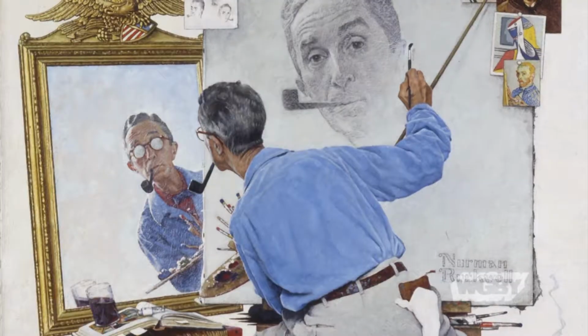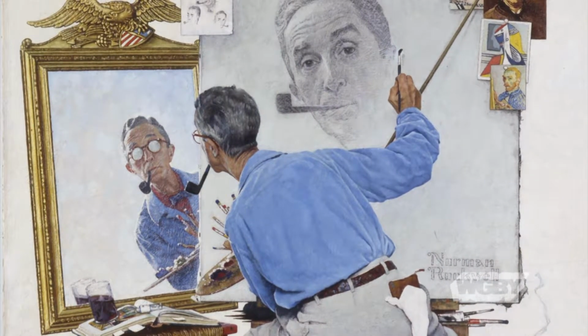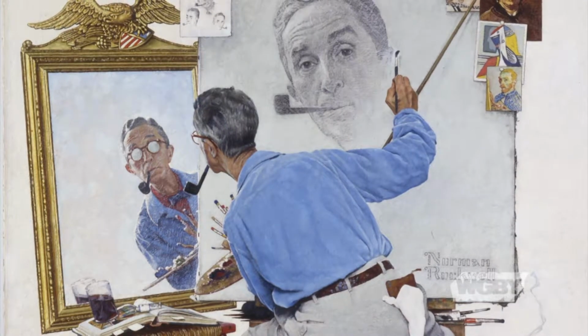He really was a visual storyteller. You know, he said, for me the story is the first thing and the last thing. And as he said, that's not what a fine art man goes for, but that's what I go for. And he really stayed true to his idiom throughout his life.